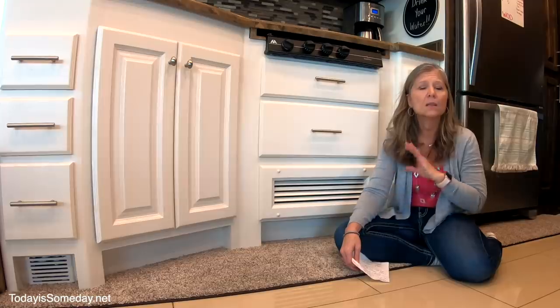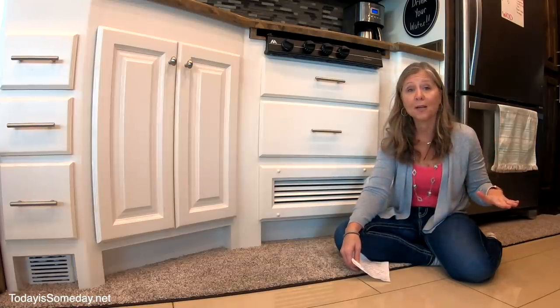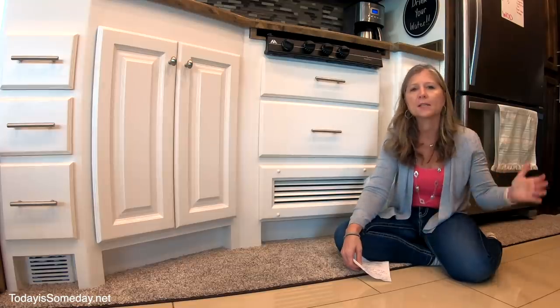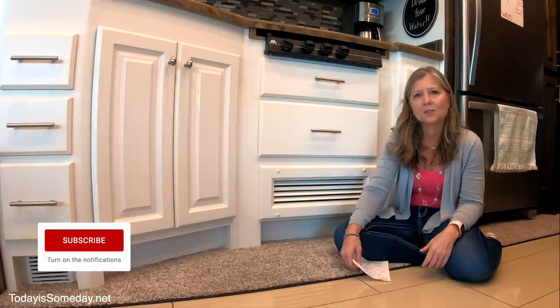So let us know if you've done some upgrades to your RV. Have you changed out your flooring? Did you pay somebody? Did you do it yourself? Feel free to put links below if you want to show us your work. The more you see other people's befores and afters, the easier it is to decide what you want to do with your RV.